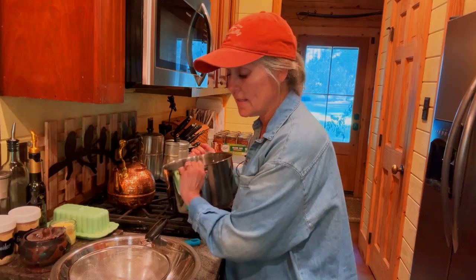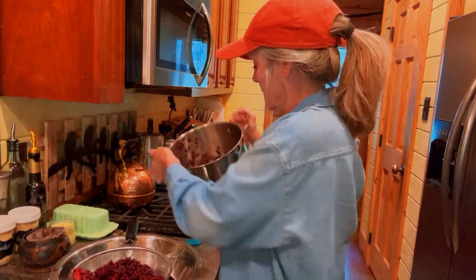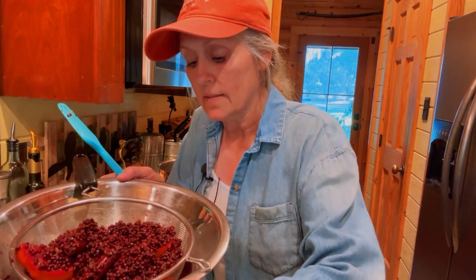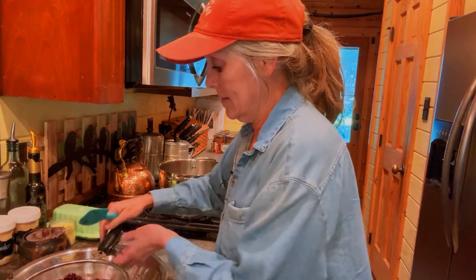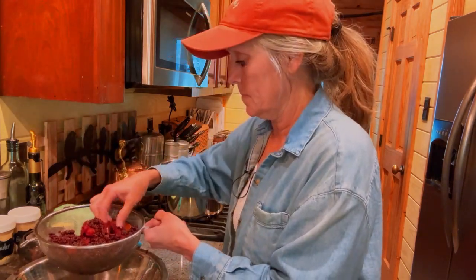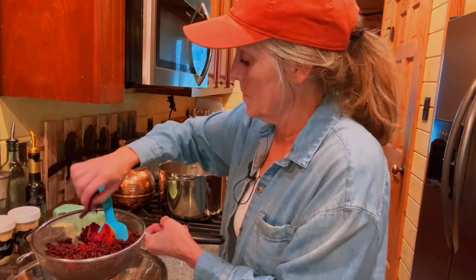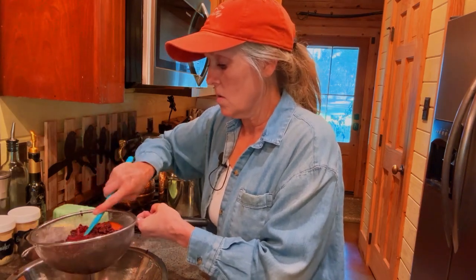And I'm going to go ahead and strain it into this bowl. Can you see the color of the berries now? That's normal. We've kind of extracted all of that goodness out of the berry. I'm just going to pull the cinnamon sticks out. One more. And then I'm going to gently mash the berries to make sure I get all of the juice.